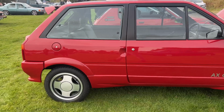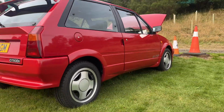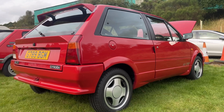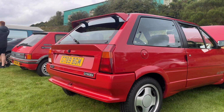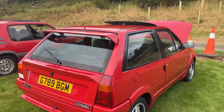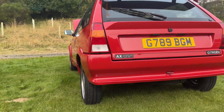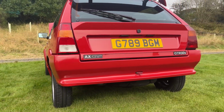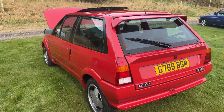And there's a lot of attention to detail that's been taken when this car's been restored. Alloys, the paintwork, the interior. It's really, really nice. And this really sums up 80s hot hatches, I would say. And it doesn't get much better than this. The exhaust hidden there on the left, very understated. But yeah, absolutely love this motor. It's one of my favourites here today.